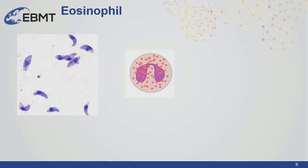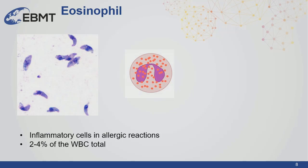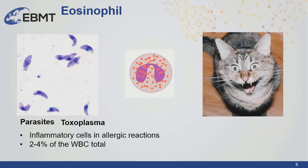Now on to the eosinophils. So these are inflammatory cells, and they are important in allergic reactions, and they make up 2 to 4% of the total white blood cell counts. They target parasites. This parasite here is Toxoplasma, and that comes from cat feces. So maybe you'll think twice about having your cat litter tray in the house or having your cat in the bed.